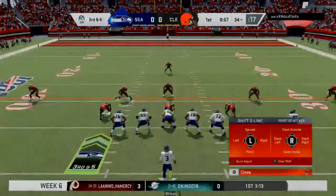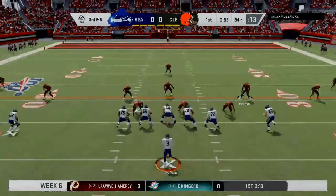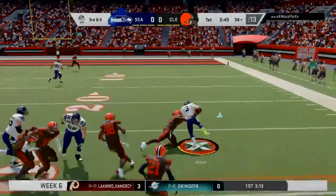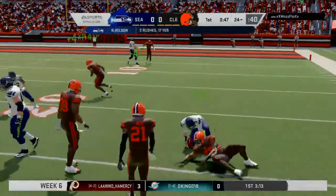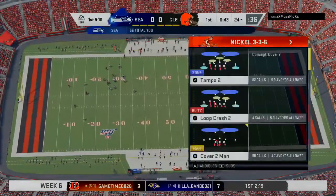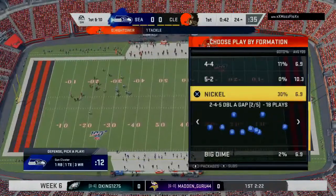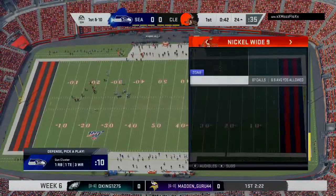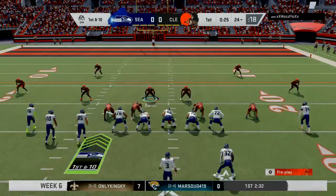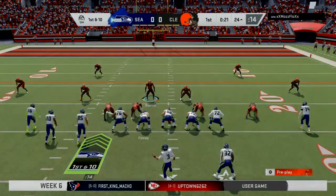3rd and 5. He can run for it, and he will. And brought down, but not before they're inside the 25. 11 yards there and a 1st down for Seattle. That was a good, strong run for a 1st down, and they are just dominating right now on this drive. They've stayed on the field, which consequently means the opposition's offense can't get out there and score any points.